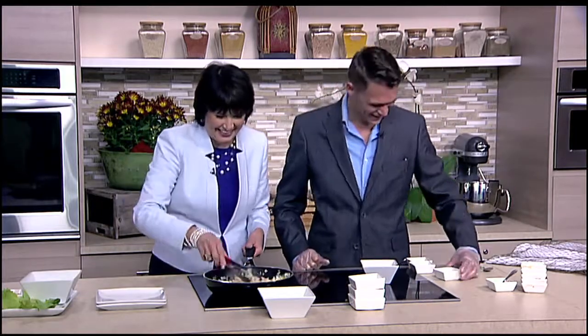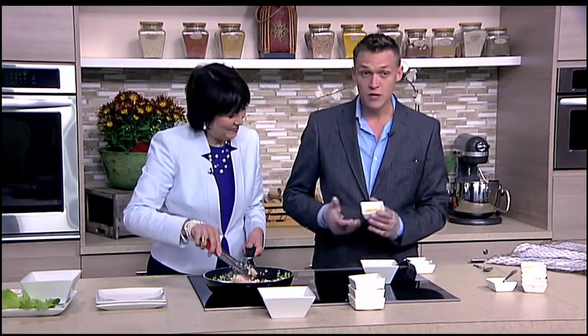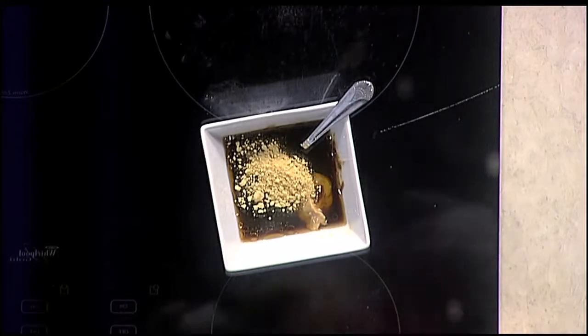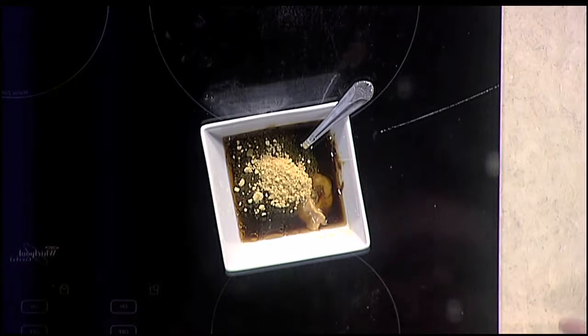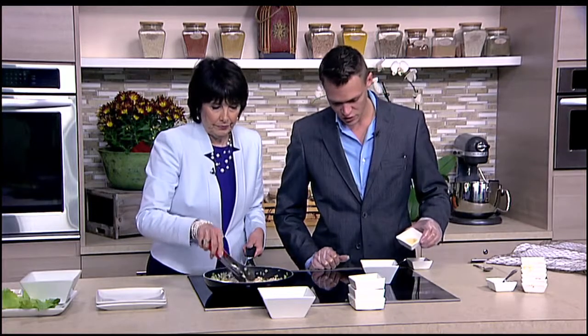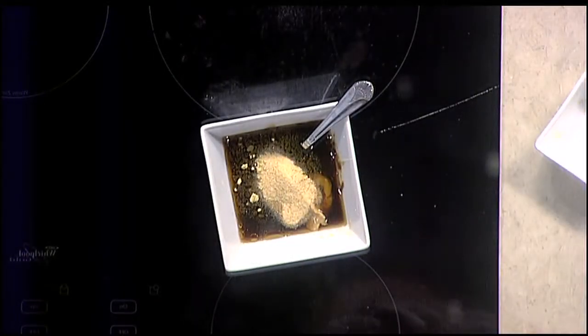And we're going to add powdered ginger. You can use fresh ginger in this recipe, and that's what we would use at the restaurant, but for something you keep at home, you're not going to use fresh root ginger a lot, and it tends to spoil if you don't use it right away. Then this is garlic powder, and then sweet chili sauce.